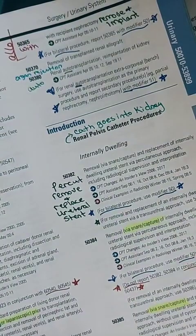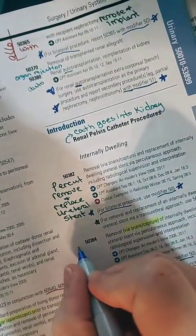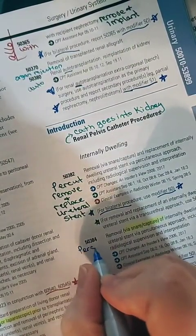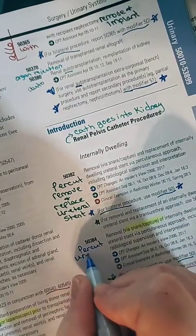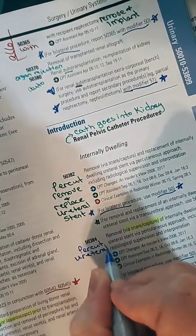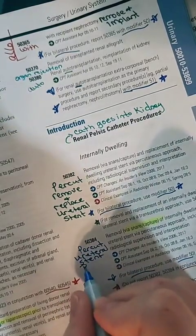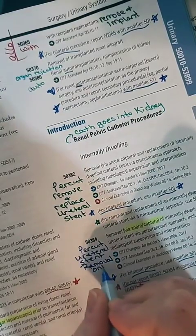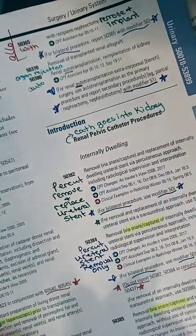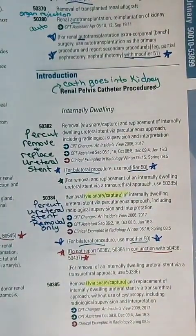Now the 84, this is just percutaneous also, and it is for a ureteral stent, but it's for the removal only. Removal only. We got our bilateral and unilateral. So don't forget to mark those up.